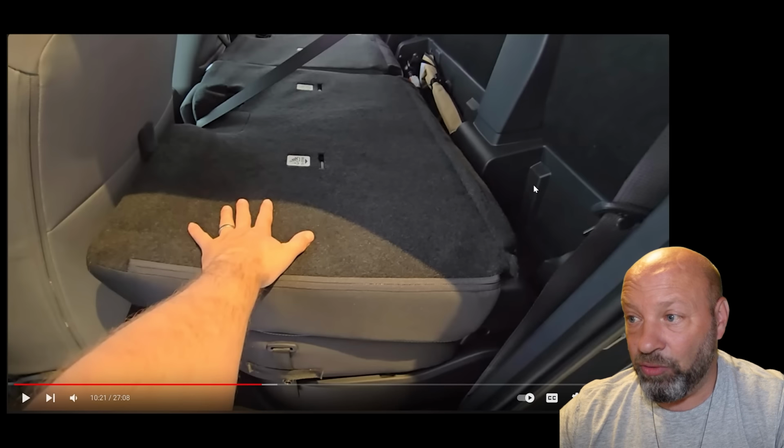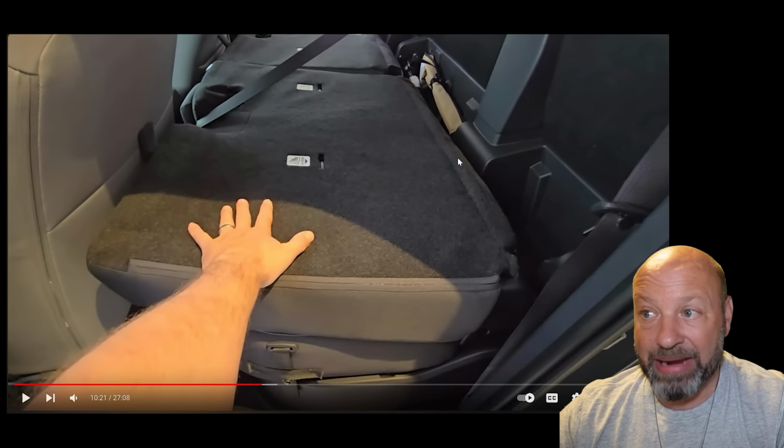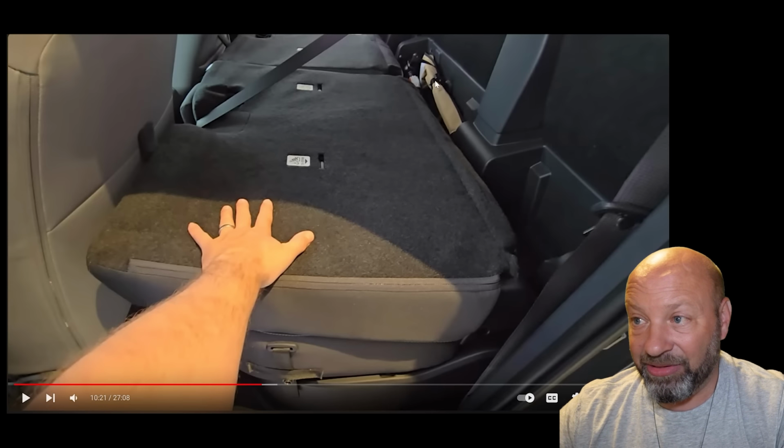And here is the only storage that you have back here behind the seat. Now this is a non-hybrid one, so that's okay. You got storage back here and here. That's good. On the hybrid, all you have is this little pocket here because this is a speaker. So you only got a little bit right there.